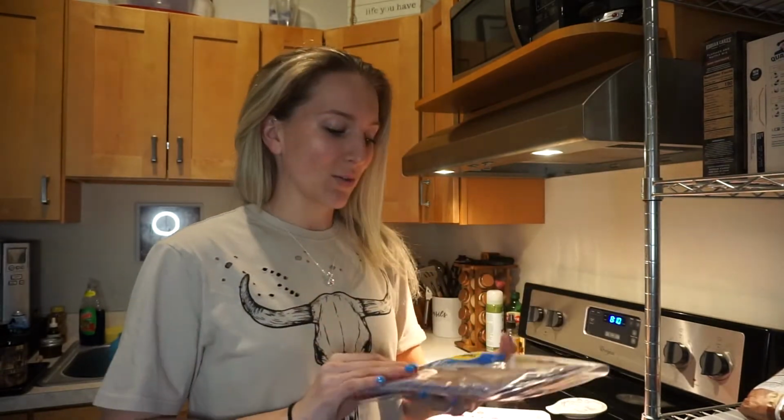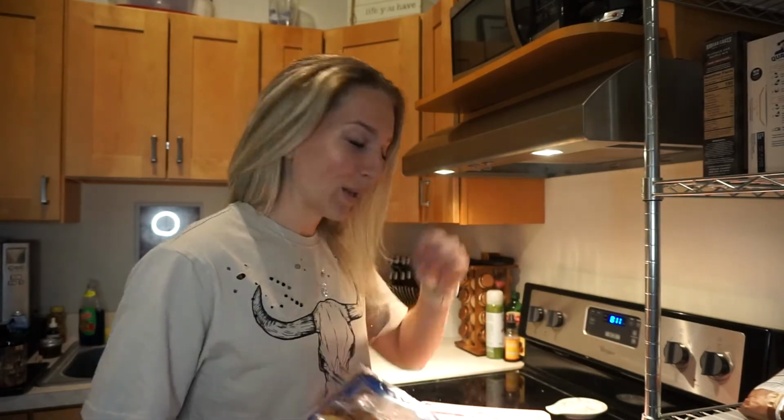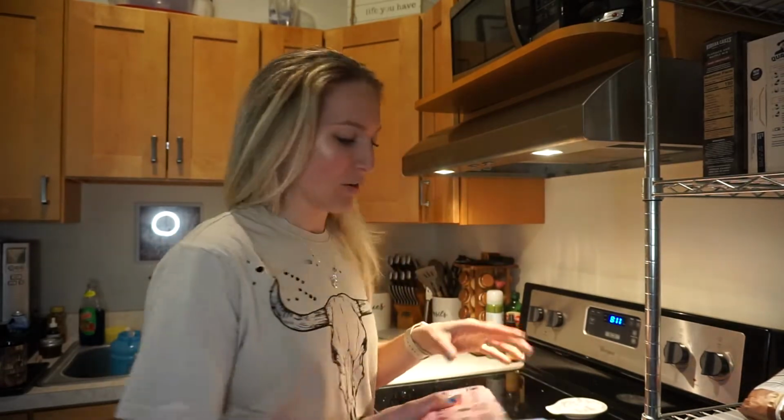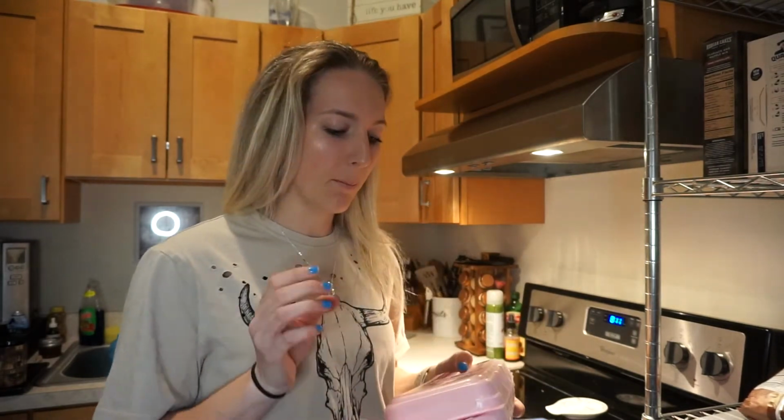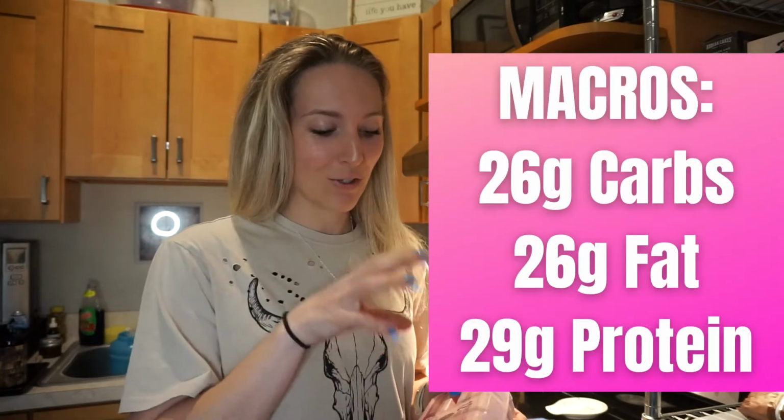Then I'm also going to have some turkey bacon. I love me some turkey bacon. And then I also am going to do 2 or 3 eggs. But I'll pop the macros for it right here. Great breakfast and doesn't really take that long to cook.